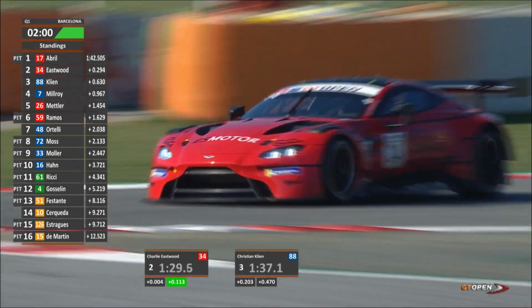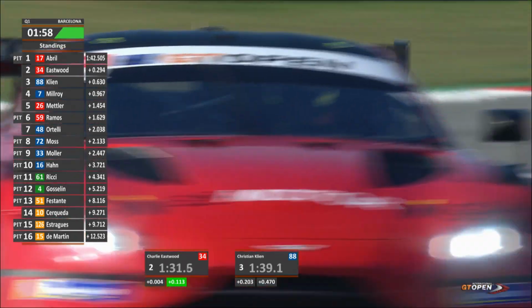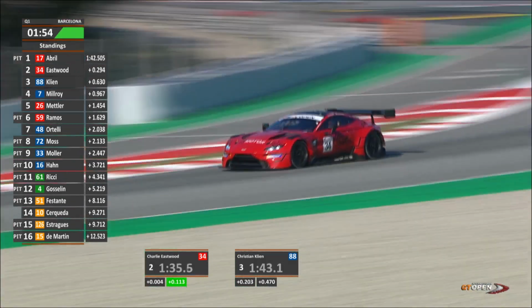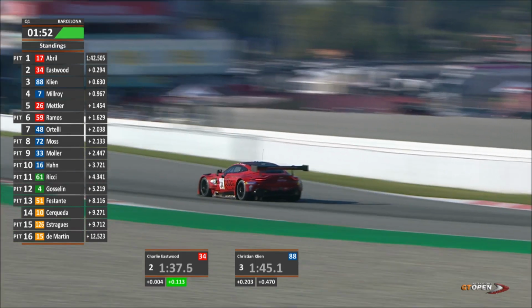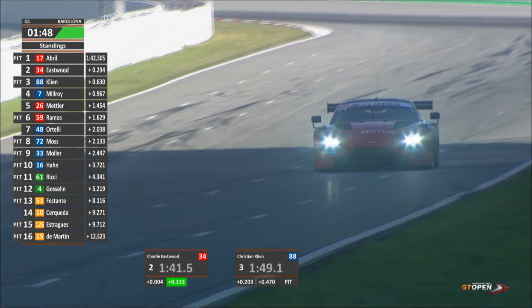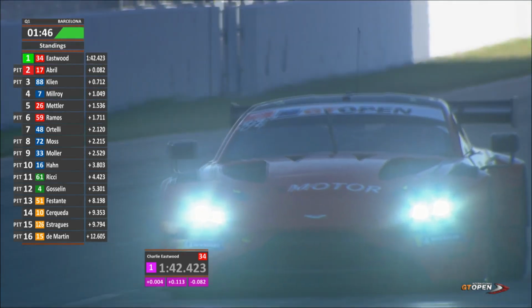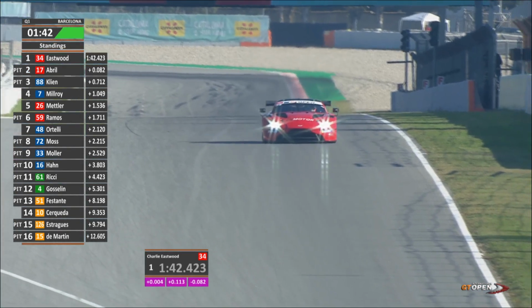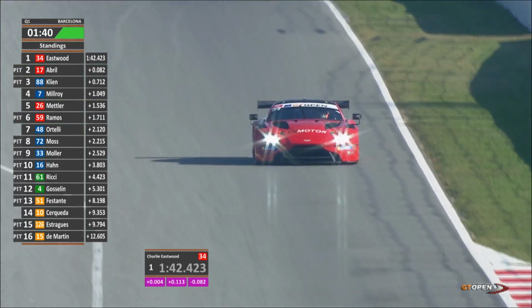Now for the tight chicane. Be careful of track limits on the exit, and then through the very fast right-hander, and he was within track limits there, out of the final corner now. He did a personal best through the 2nd sector. Is it going to be enough, though, to take pole position? Yes, it is. 1:42.423 for Eastwood, and that is good enough for a provisional pole position.